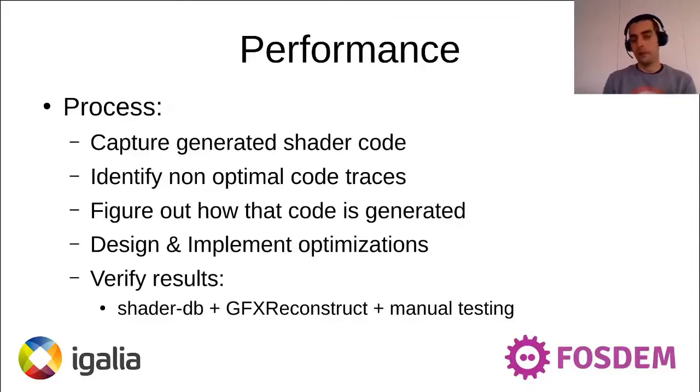And then at the end, after we implemented those, we usually used three tools. One was v3dv. v3dv is a tool that allows you to compare a shader. It outputs the compiled code, and it shows statistics about how many uniforms they use, how many registers, how many instructions. So you can do a before and after and compare if you are getting more instructions or more registers, etc. The other tool was, as mentioned, GFXReconstruct.